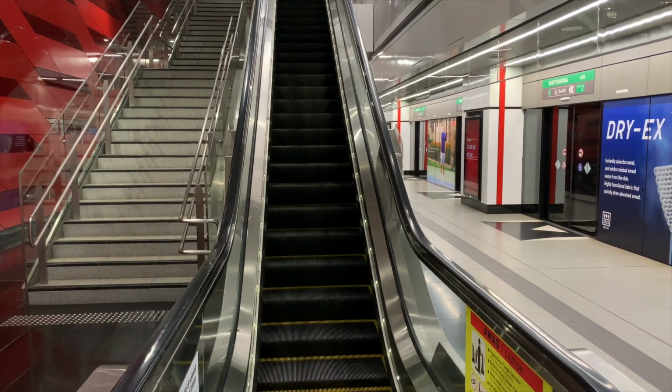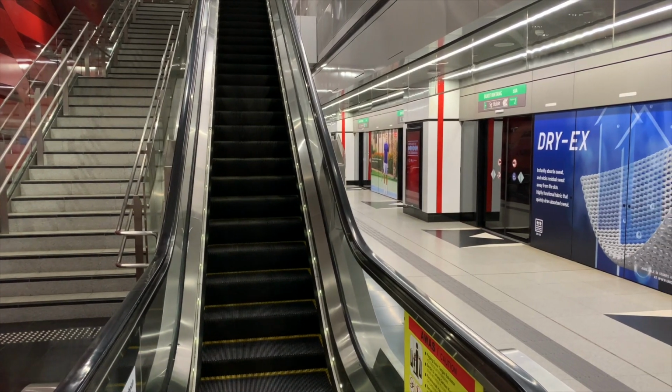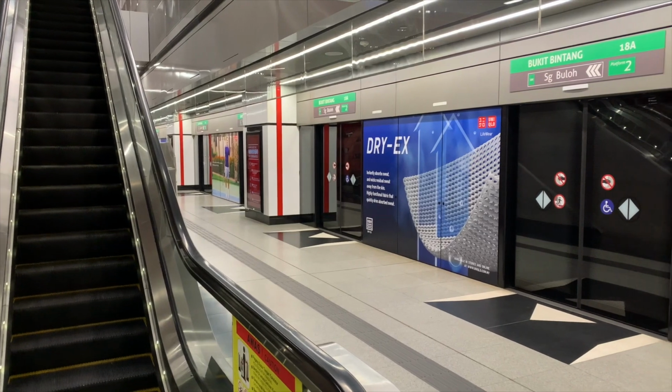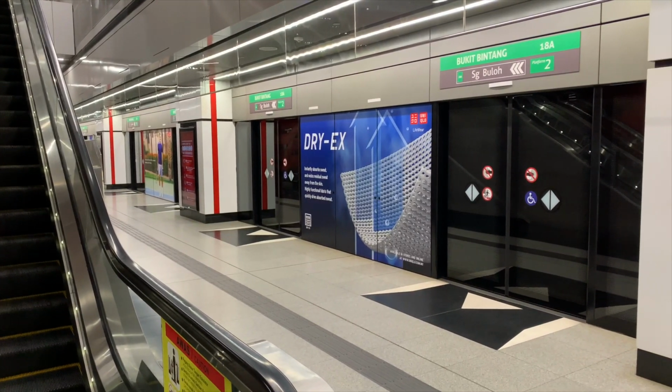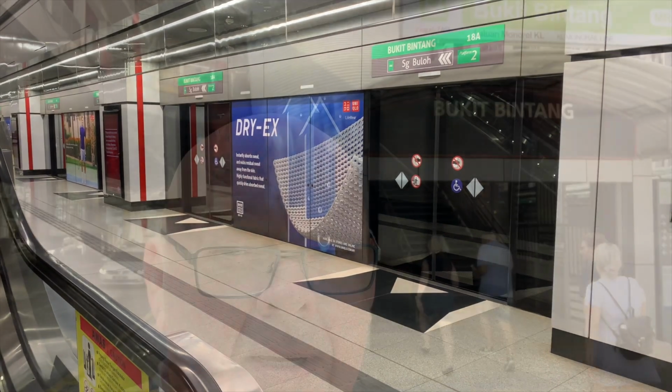This is the MRT station at Bukit Bintang, and this is where you would alight after leaving KL Sentral for your hotels in this area, also for Pavilion Shopping Centre. We've now arrived in the crazy metropolis they call Kuala Lumpur. This is where your journey would start in the Golden Triangle.